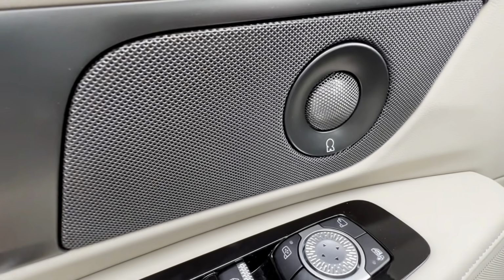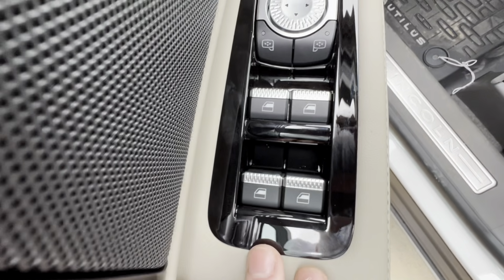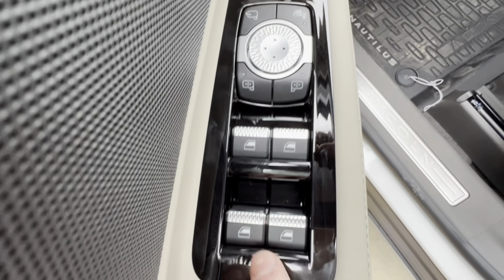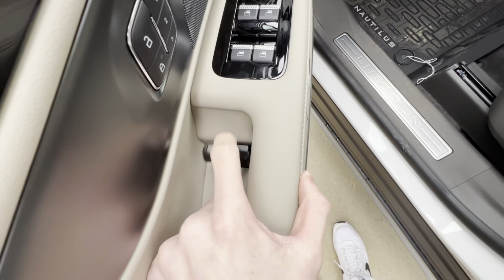On this Nautilus, you get the Revel sound system. These are your window switches, which are finished in a very nice metallic finish. This is your automatic door handle.